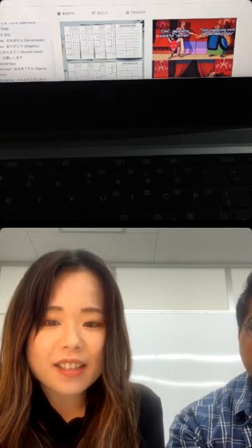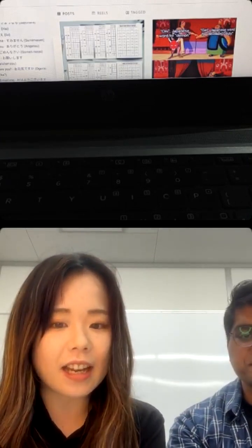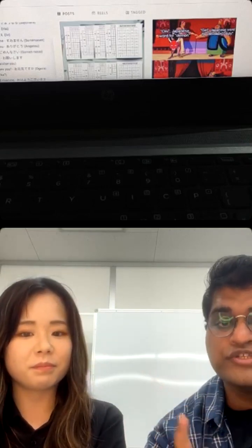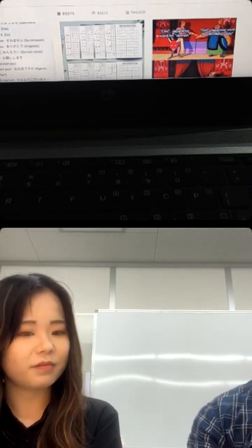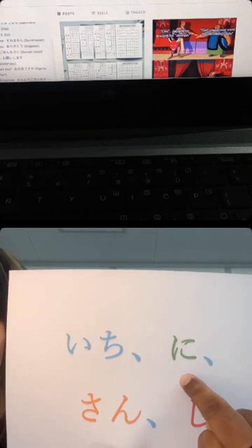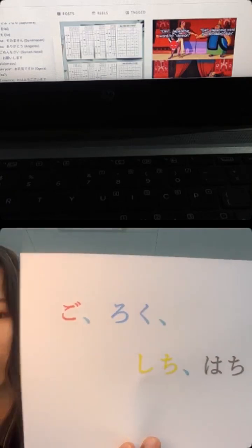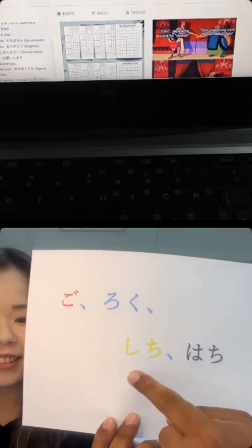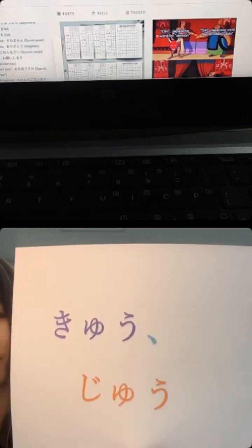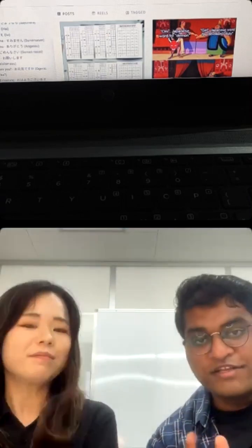Next is numbers. In Japanese, the numbers from 1 to 10 can be written in hiragana. 1, 2, 3, 4, 5, 6, 7, 8, 9, 10. So everyone, do you want to check it once again?